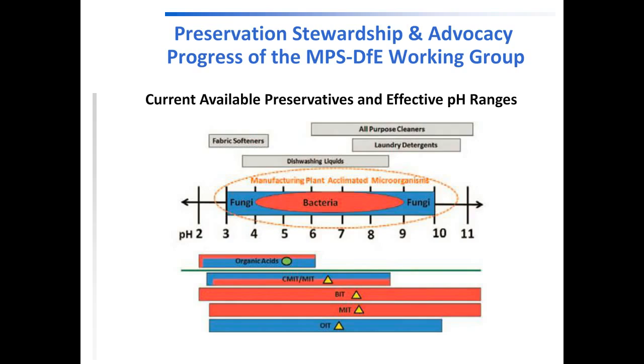Whereas CMIT and MITs are acceptable throughout a range of pH of 2 to 9. DIT and MIT has a broad spectrum pH capability, and OIT has a broad spectrum range as well. They're color-coded as well to show that the organic acids have microbial efficacy spectrum against both bacteria and fungi, and the CMIT, MIT are effective against both bacteria and fungi, where MIT and DIT are only effective as a bactericide and OIT as a fungicide.